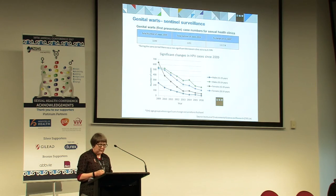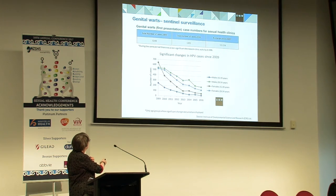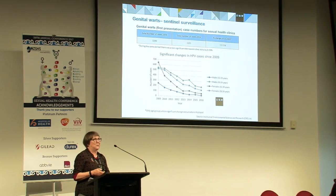If you look at the figure at the bottom here, the most significant decreases were seen in females aged 15 to 19 years, that's the red line, and then we've got the pale blue as females 20 to 24, but I think it's pretty great. Here we've got males going down aged 20 to 24 and 15 to 19. And they were much more significant changes than in older age groups, which I think fits with the Australian data and what we would expect from the vaccination program.